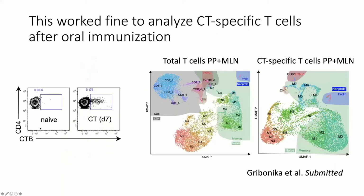Using this method, we generated T cell analysis from both total T cells from both Peyer's patches and mesenteric lymph node, and for the antigen-specific T cells from these. I will not go into the actual data in any detail, but it's in a submitted manuscript that we're now waiting to make a revision to. Essentially, we first used all of the cells that were in the Peyer's patches and mesenteric lymph node to make a map of cells that were in mucosal tissues. And then we could map the antigen-specific cells and ask which populations of these they primarily belonged to when they were activated by cholera toxin.